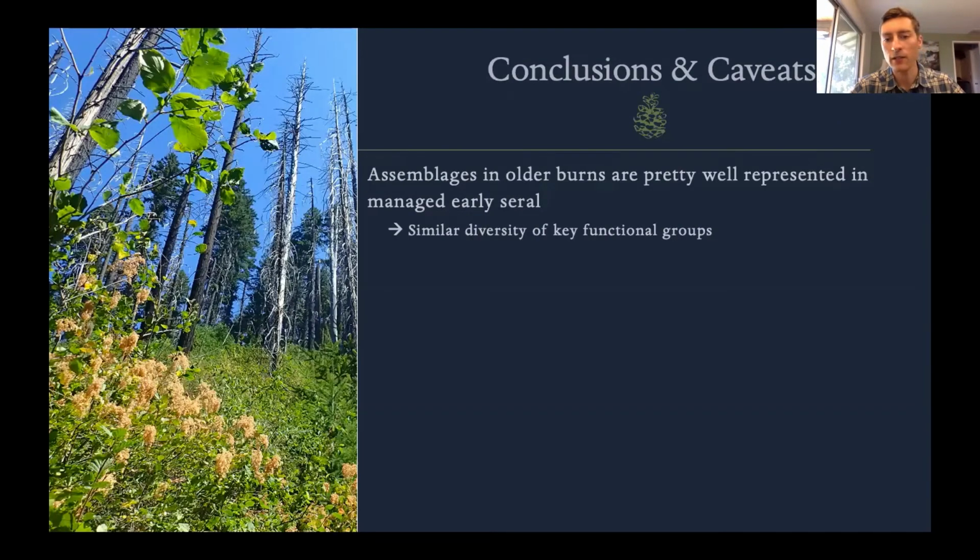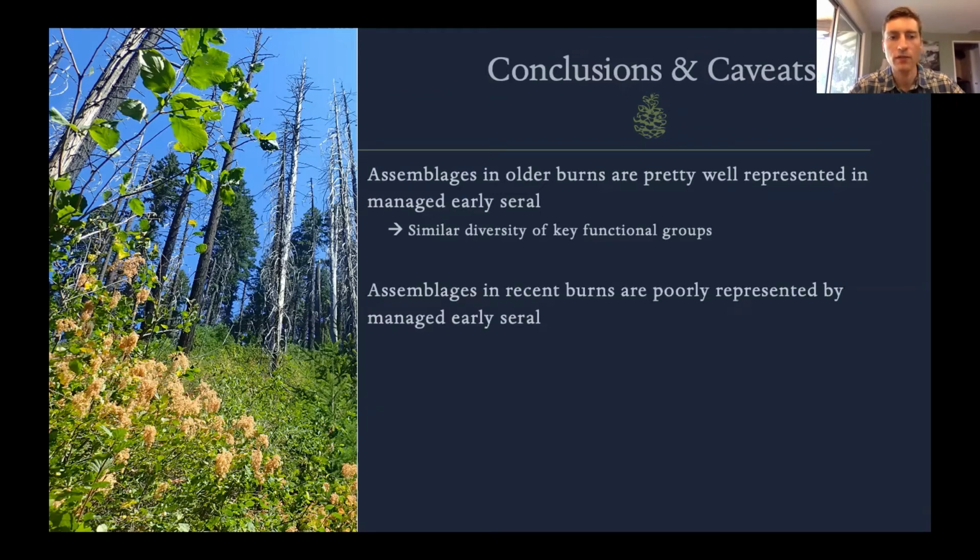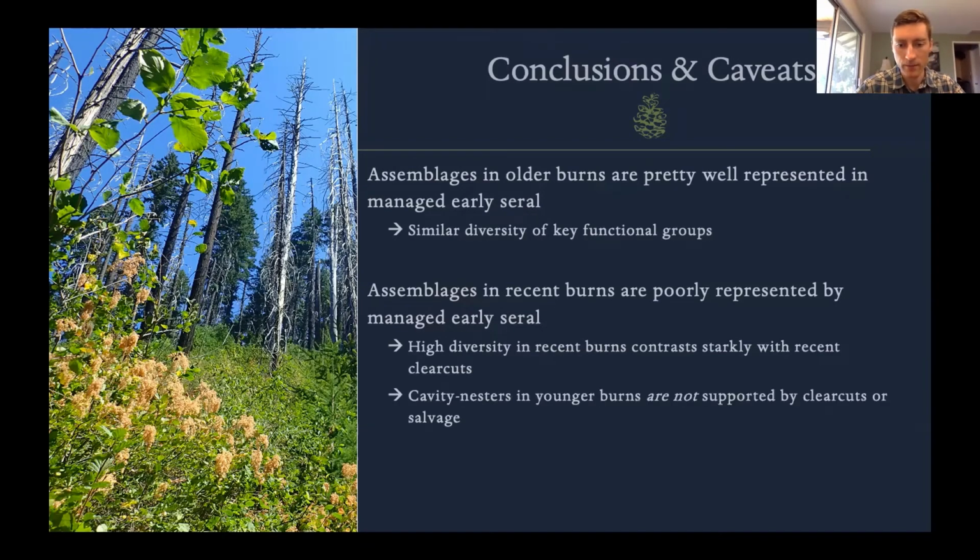And so as we were kind of expecting in terms of this convergence, it seems like our assemblages in older burns are pretty well represented by plantation early seral. We see similar diversity, both of leaf cleaning insectivores and of cavity nesters, and just overall bird diversity is similar in those older stands, regardless of disturbance. But these most recent burns are relatively unique. They have overall really high diversity, and the plantations don't seem to catch up to that until about 10 years at the very earliest.